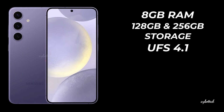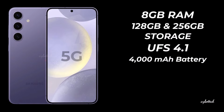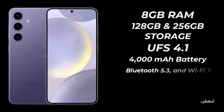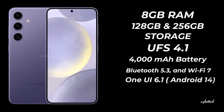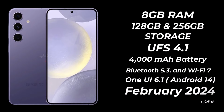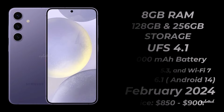The Galaxy S24 houses a 4,000 mAh battery supporting 25-watt fast charging. Connectivity options include 5G support, Bluetooth 5.3, and Wi-Fi 7. Operating on One UI 6.1 based on Android 14, the phone is expected to be released in February 2024 with an estimated price range of $850 to $900.